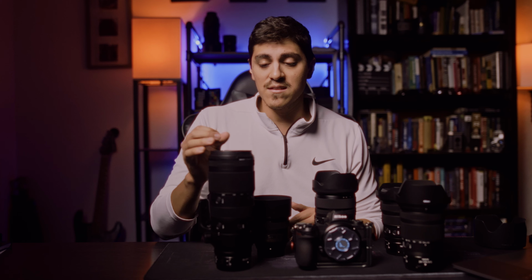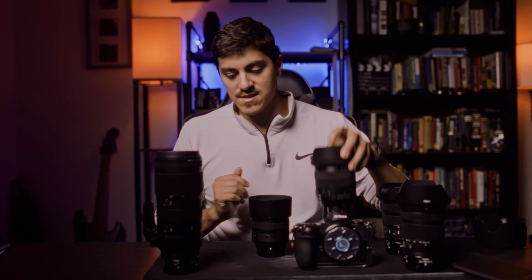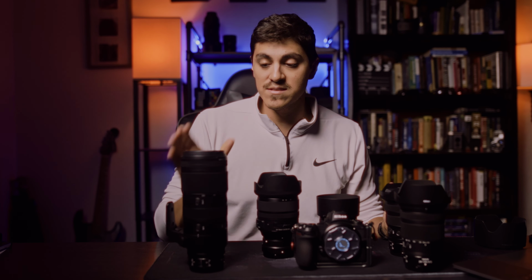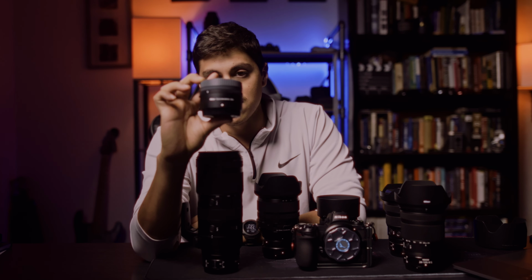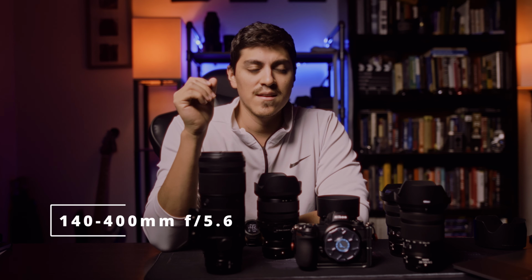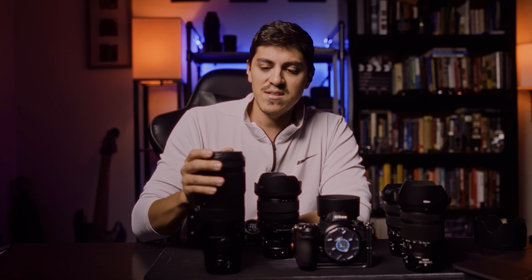If I'm going to be doing a lot more travel content or more nature style photography, I'm always going to have a 24-70, a standard zoom, and maybe a portrait, or even a wide lens really. But I'm always going to be gravitating towards a telephoto zoom lens, mainly because I do have the 2x teleconverter. So when I apply it to this guy, it changes it to a 140 to 400. I believe it's an f/6 or 5.6. And honestly, that gives me almost the equivalent of the Nikon 100 to 400.